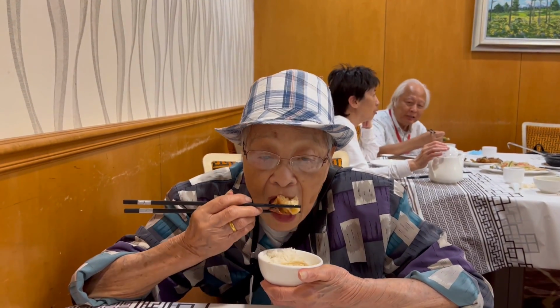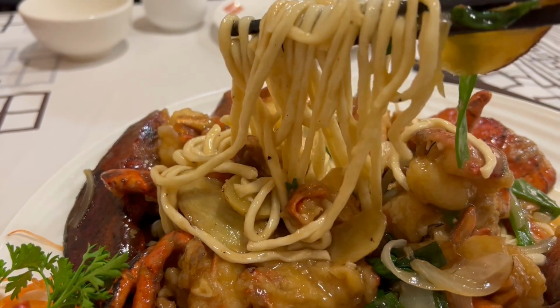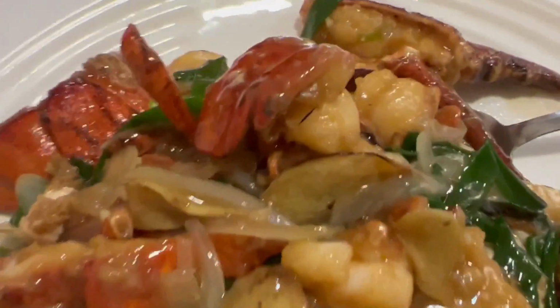So my mom likes this Sun Siu Wah better than the one in Vancouver. Look at these noodles. The noodles have the flavor of the lobster infused. It's really tasty. There's the head.